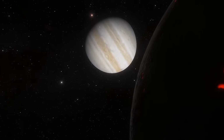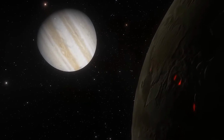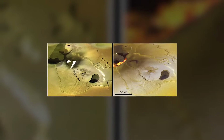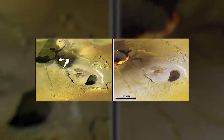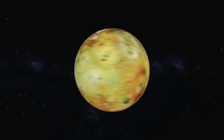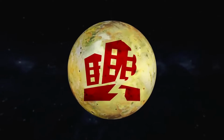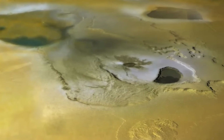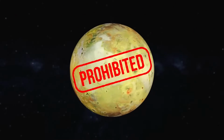As a result, there are more than 400 active volcanoes on this moon, and their eruptions reach 300 meters in height. Due to such activity, volcanic ash and lava streams constantly reshape the surface, covering it in shades of yellow and green due to the high concentration of sulfur. Such conditions make life on Io impossible, and not only for extraterrestrial bacteria and animals, but also for human settlements.